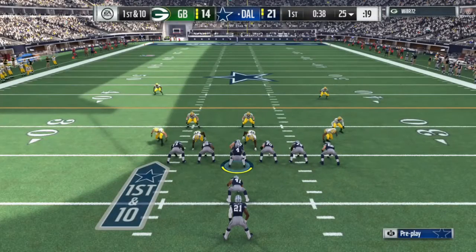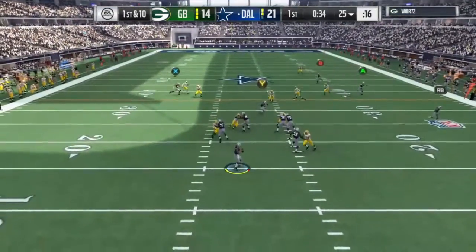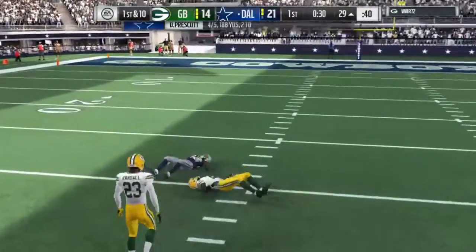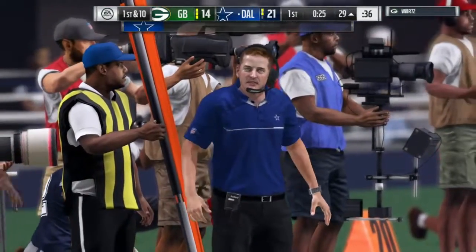They come up with. I think pressure is always the first way to go. You love pressure. I love it. We'll see if they dial it up this drive. He's going to fire one deep over the middle. And that's caught inside the 35. A big play here for the Cowboys.